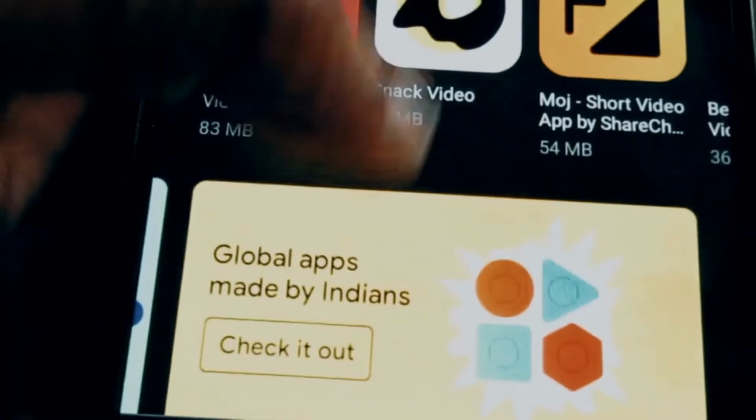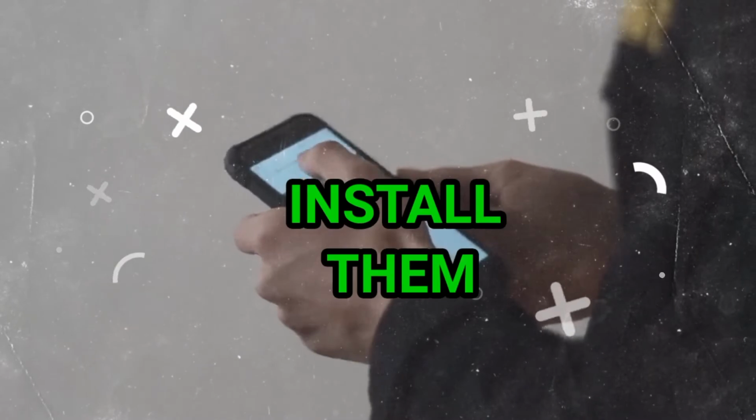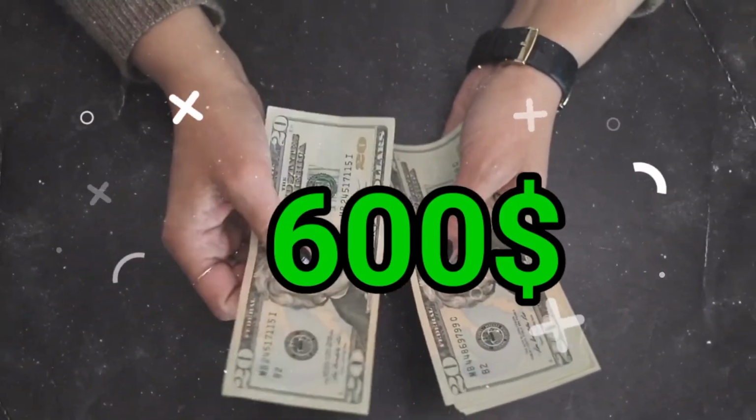So the first two applications will essentially let you earn some passive income for free, because all you have to do is install them, as I previously stated. So I'll show you those two applications, and then I'll show you a third app that we haven't discussed yet, but that will pay you $600 for free.